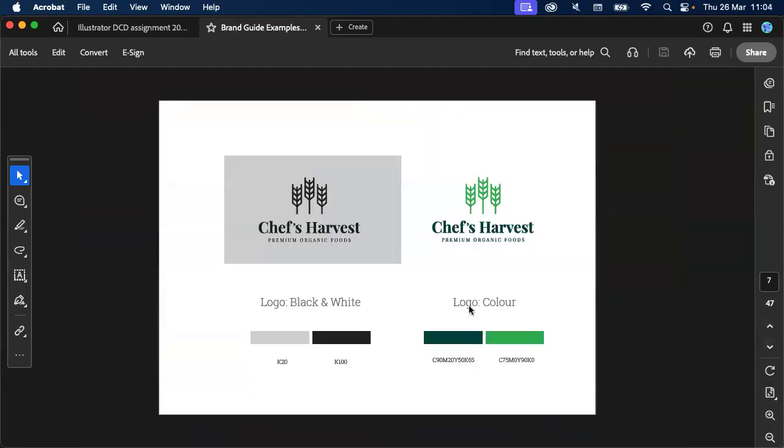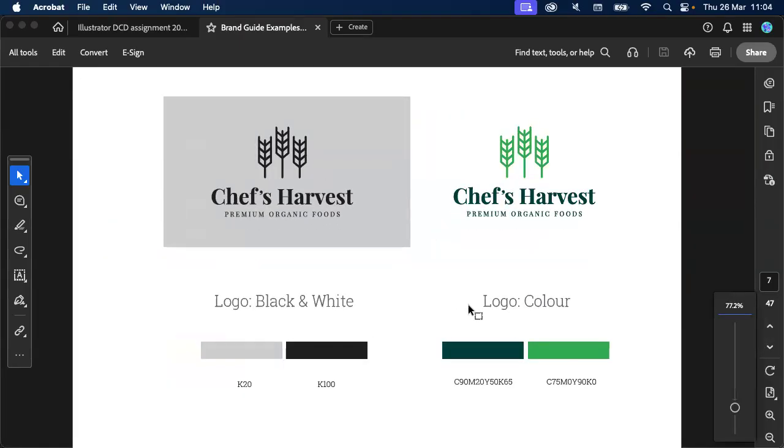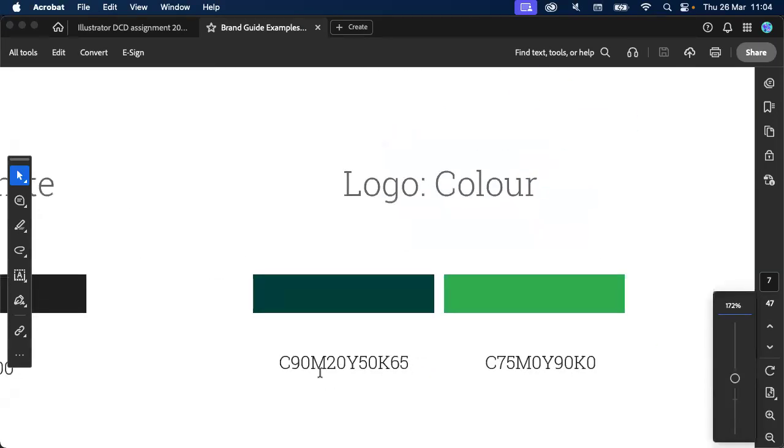Then their logo. So this was their logo presentation where they gave us the colored version and they also showed us the black and white version as well. And underneath that, they gave you the color breakdown. So when you are adding your colors to your brand guide, however you choose to show that, make sure you've got a swatch of it and the breakdown as well.